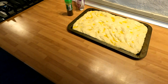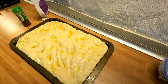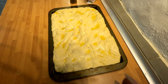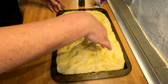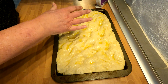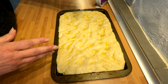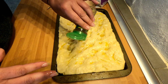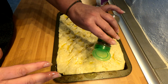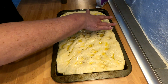Okay, that's been left for a further half hour. Can you see how it's risen? Oven is on, getting it nice and hot, and all I'm going to do now is make divots. I'm going to add some herbs, like I said. I've chosen thyme and garlic. Oh, and then I need to get some sea salt. Rock salt was always nice on this as well. And can you see, because I put the oil covering on it earlier, it hasn't dried out even though it didn't have cling film.